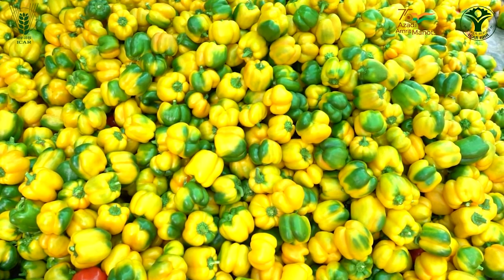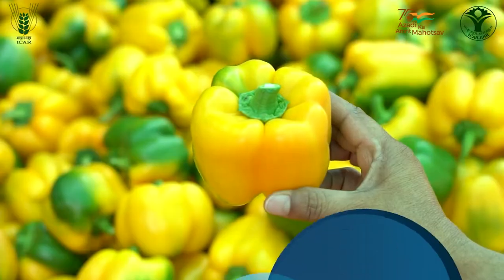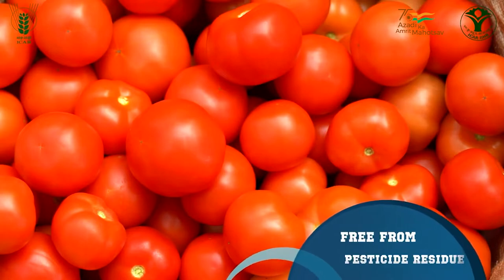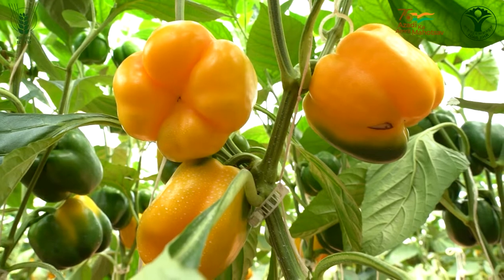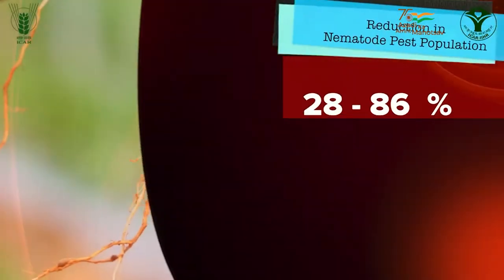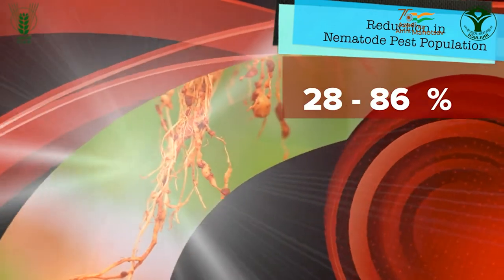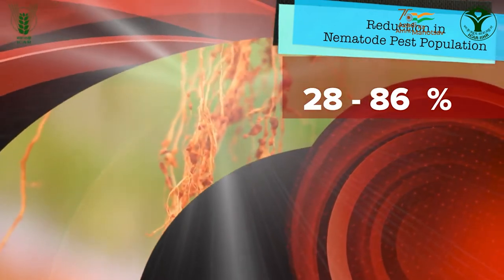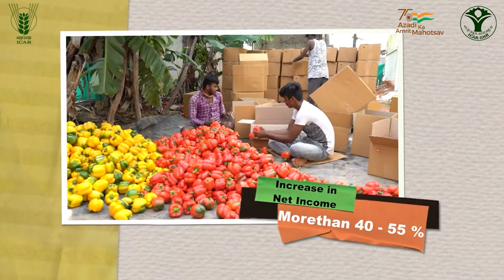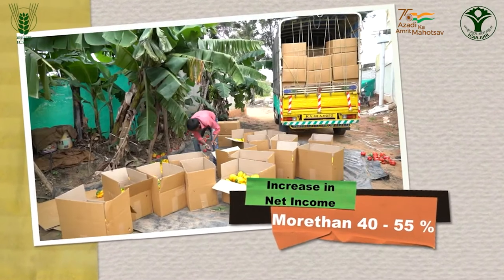Demonstration of the IPM package also resulted in increased quality produce reflected in better grades, good shelf life and free from pesticide residue in all three demonstrated crops such as capsicum, tomato and cucumber. Additionally, our technological interventions for nematode management have reduced nematode population ranging from 28 to 86% and increased net income of polyhouse vegetable farmers by more than 40 to 55%.